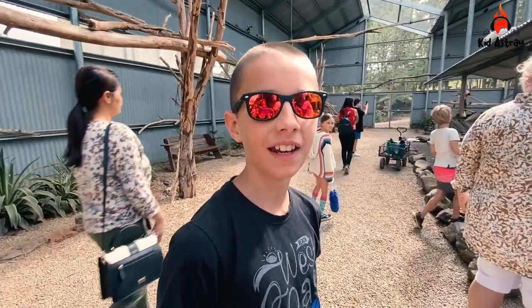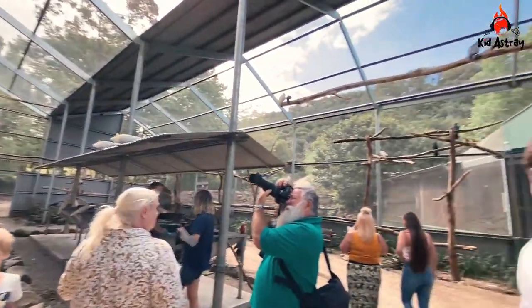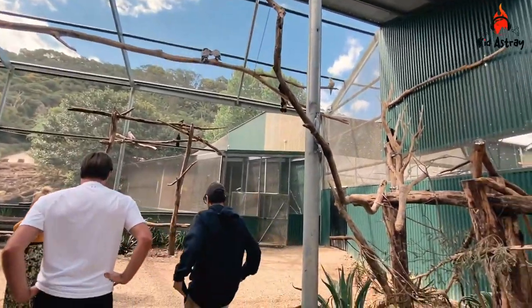This is the Australian native area, all the Australian birds. The first birds you come across are the Australian natives.